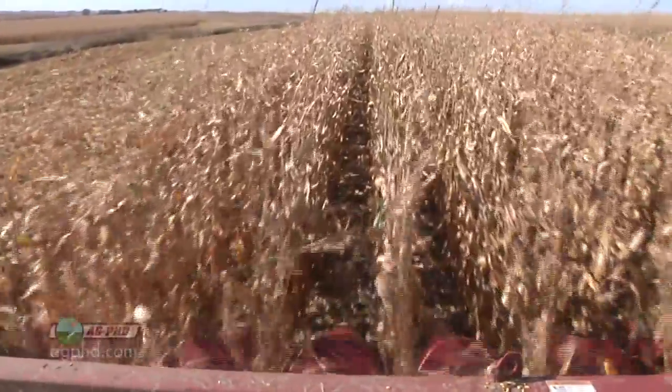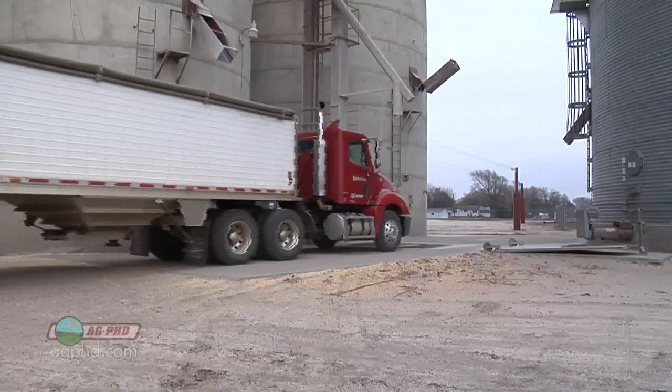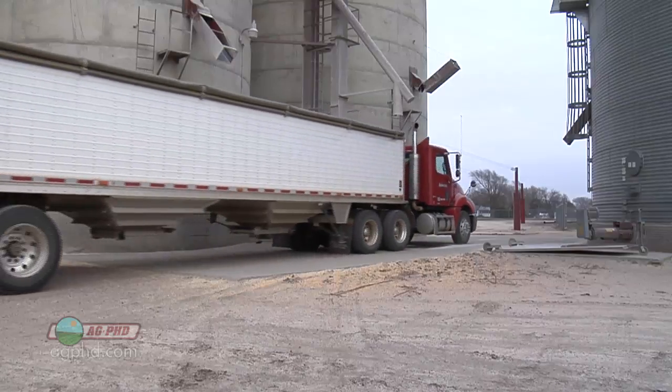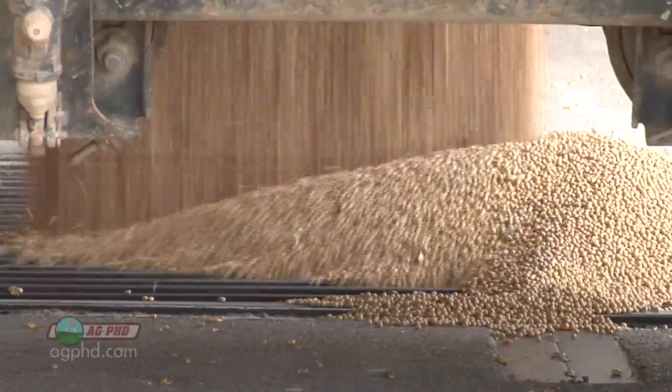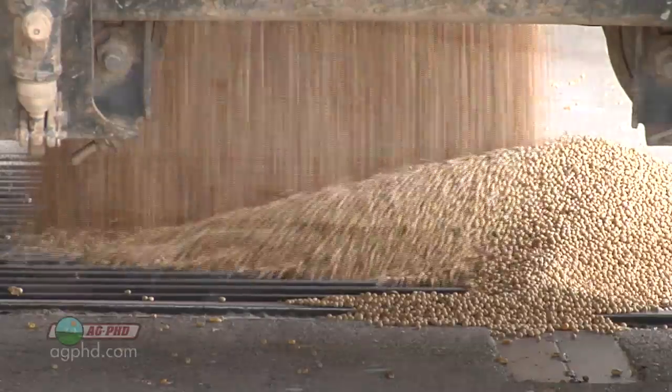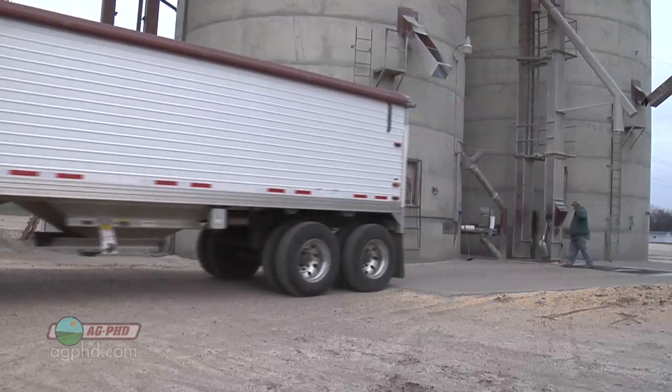a considerable amount of time because he could get his harvest all done, and then instead of waiting in line at the elevator to dump, he can wait till everybody's done harvesting and there are no trucks hauling into the elevator. Well, then he can dump his grain, go grab another load, and run right back to the elevator again. And the other thing is, on average, elevators will pay more once harvest is all done as opposed to what they actually pay during harvest.